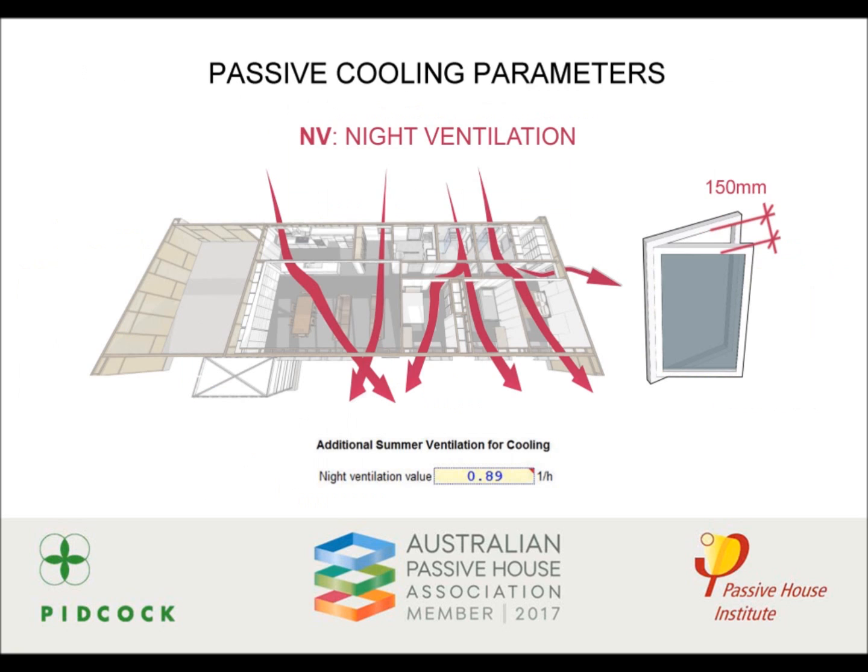There are, however, two amendments that I am going to introduce to the Sydney Passivhaus. The first one is a night ventilation strategy. This is an important aspect of the Passivhaus software, and it allows for a strategy of flushing the house and the ground floor slab thermal mass at night when suitable.